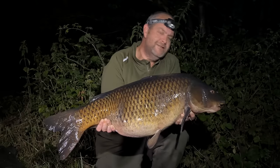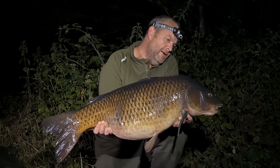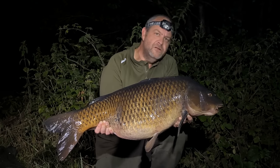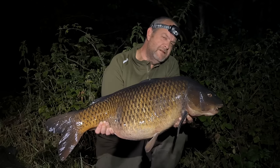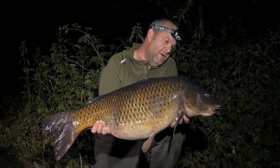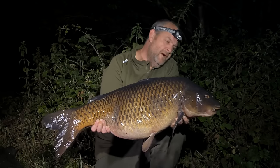Well, I'm off the mark, it's the second night, and this is my first fish. Absolutely lovely common, coming after dark. I found a spot earlier today, saw some fizzing, marked it up, put a couple of spods on it tonight, and a couple of hours later, this is my reward. Still plenty of time to go tonight. Hopefully, I'll be back soon with another one.